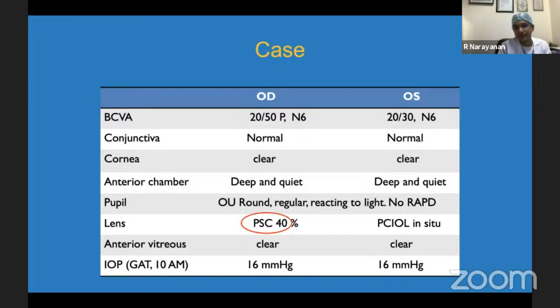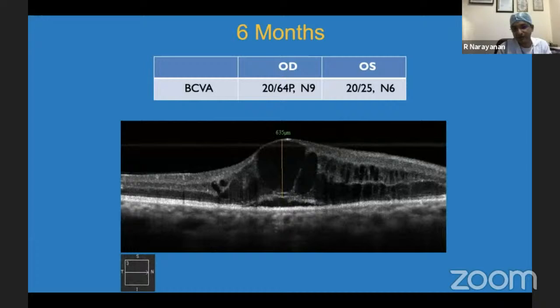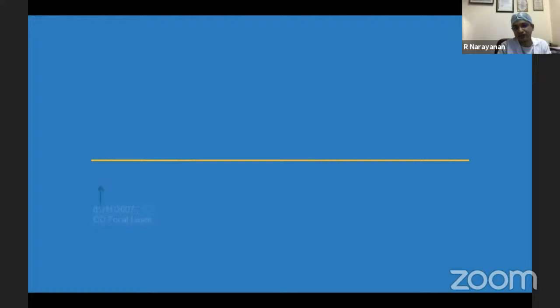But the story I would like to highlight is how cataract surgery worsens diabetic macular edema. This patient had, on the first day, as usual, the success story of any cataract surgery, 6/6 on day one, but then the problems start occurring after 1 month or 3 months. This patient came back with macular edema after 6 months, received 3 injections of anti-VEGF, and then it was still there.